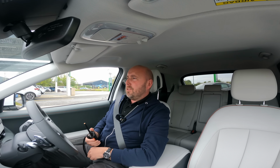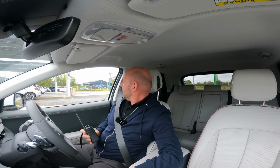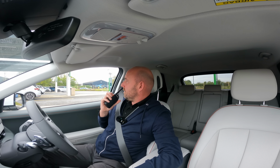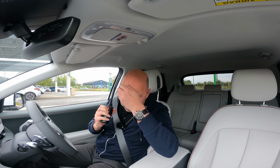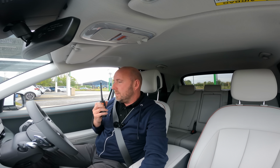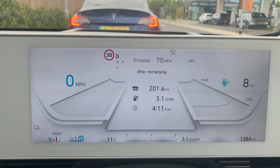Okay, we've just arrived at Gridserve, and it's really busy. It looks like there must be some kind of event. There's a whole load of Seats. Oh look, again, you see there's a Nissan Ariya there as well. Not Mirai, what's it called? Ariya. Anyway, right, Gints, 201.6 miles covered according to the Hyundai, 3.1 miles per kilowatt hour, and I've got 5% battery left, which is 8 miles of range.